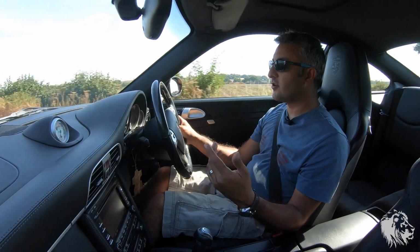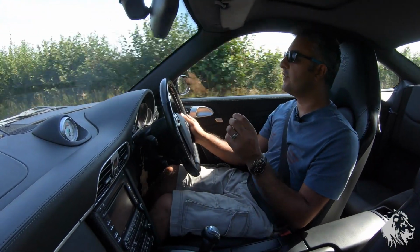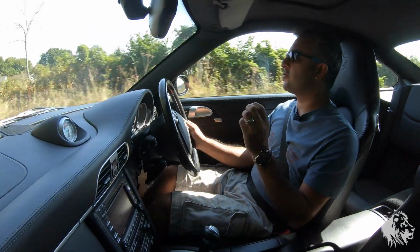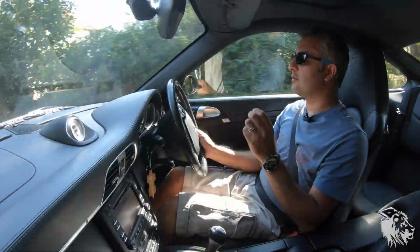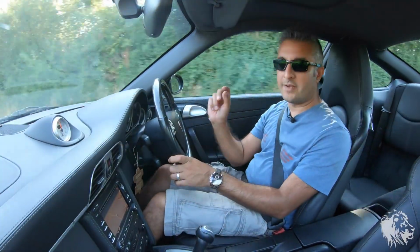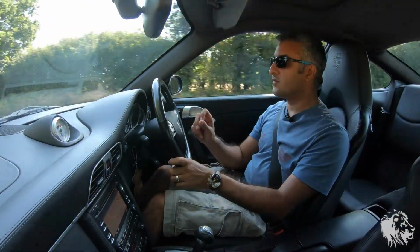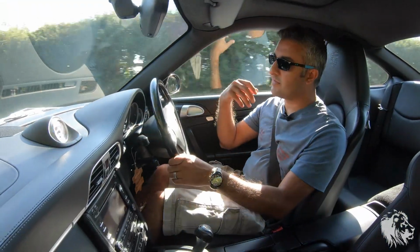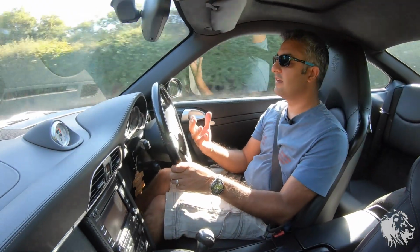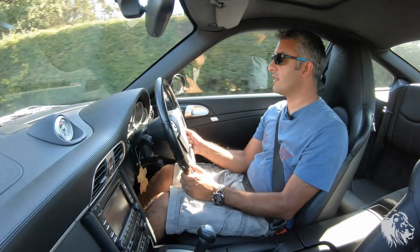It's not overly complex in terms of having too much technology, too much nannying aids. Yes, it has traction control, it has ABS, it has airbags everywhere, but it doesn't have too many things that are trying to, like rear wheel steering and all of that stuff. It's simple and effective at doing the job of being the ultimate supercar. Yes, you can have one that's slightly quicker but is a hell of a lot more complex, but this one I think is the perfect balance of everything.